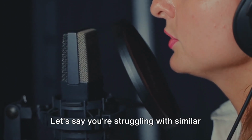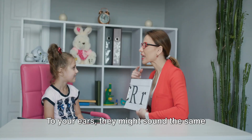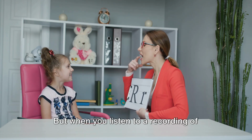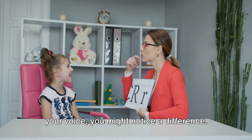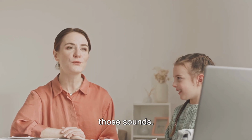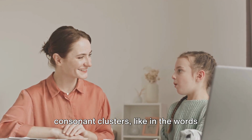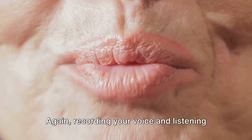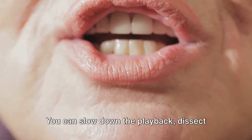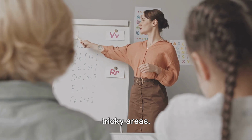Let's say you're struggling with similar sounds like the vowel sounds in ship and sheep. To your ears, they might sound the same when you say them. But when you listen to a recording of your voice, you might notice a difference. That's your cue to work on distinguishing those sounds. Or maybe you're wrestling with complex consonant clusters, like in the words strength and squirrel. Again, recording your voice and listening back can be a game changer. You can slow down the playback, dissect your pronunciation, and hone in on those tricky areas.